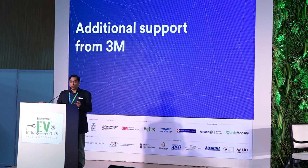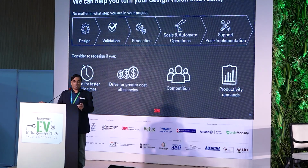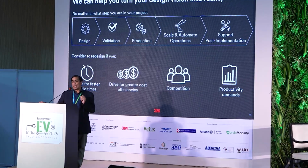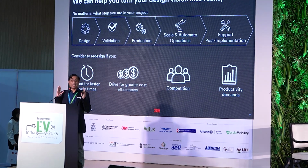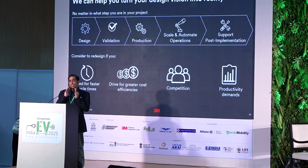Okay, that brings me to almost the end of my presentation. But before I do that, I just wanted to emphasize that the journey of a battery module assembly or a battery stack overall is long. It starts from design and goes till post-implementation, we are there. So the journey for each of these is unique. So it starts from design, validation. So we are there everywhere.